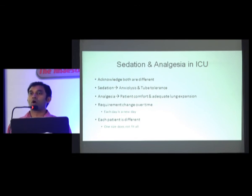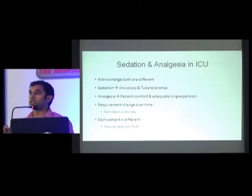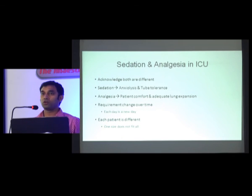The first day the requirements may be much higher, then most patients, as they're improving, their requirements come down, or you are obliged to cut down on the requirements of sedation as well as analgesic and reassess your patient. If those patients are getting worse, or if they have gone into ARDS, I think we'll go into that in the subsequent slides, you may require increasing doses of sedation. So that's an important concept.